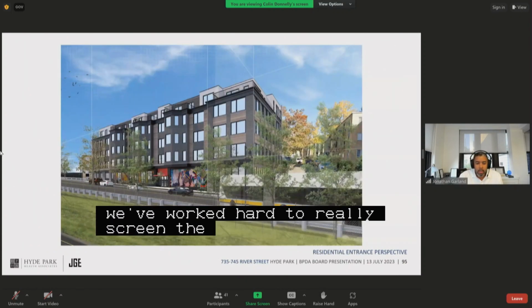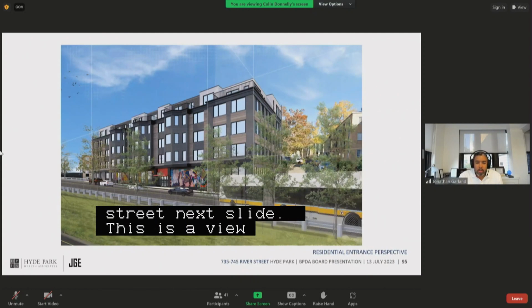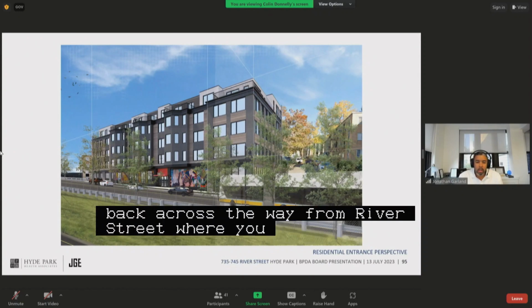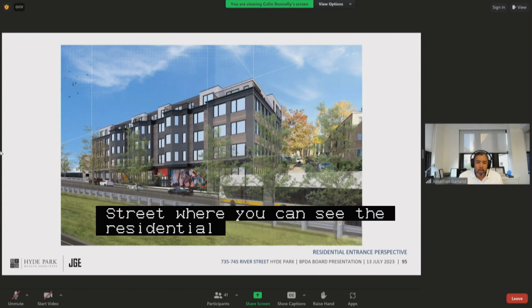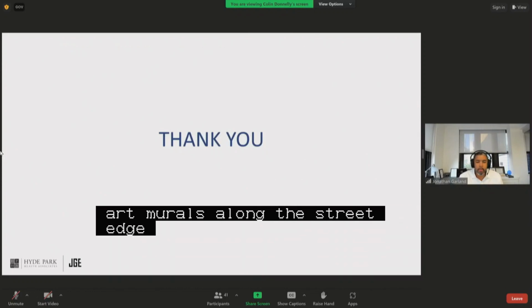This is a view a little bit set back across the way from River Street, where you can see the residential building with the bay windows, and then above the bay windows, roof space, roof terrace space, privatized areas for residential outdoor space, and then a clear look at the residential lobby and the art murals along the street edge. Next slide. I believe that concludes our presentation, and we're happy to take questions.